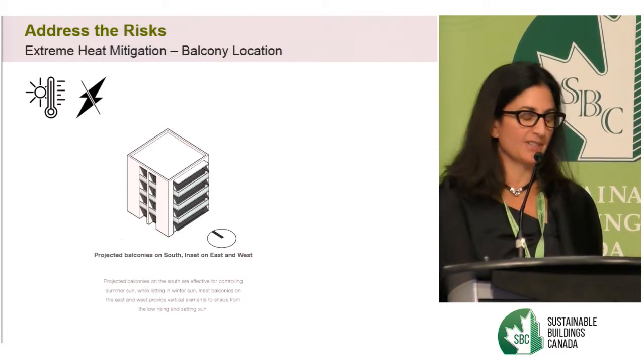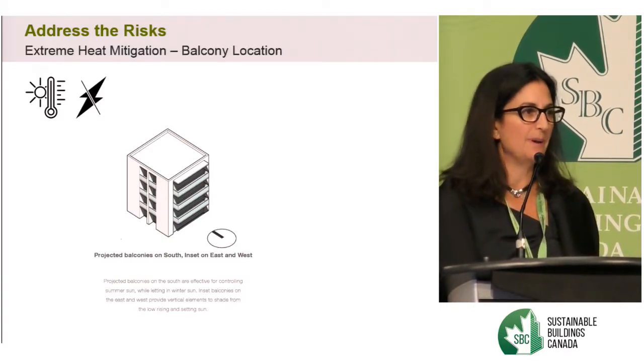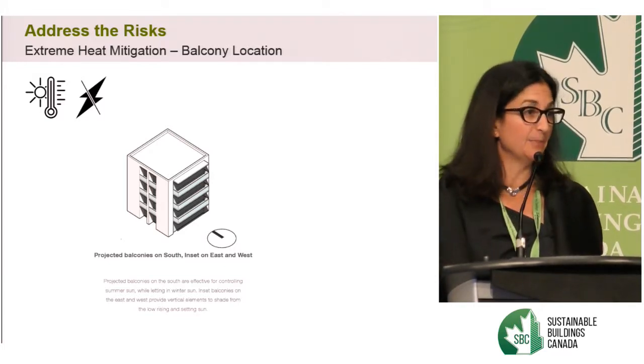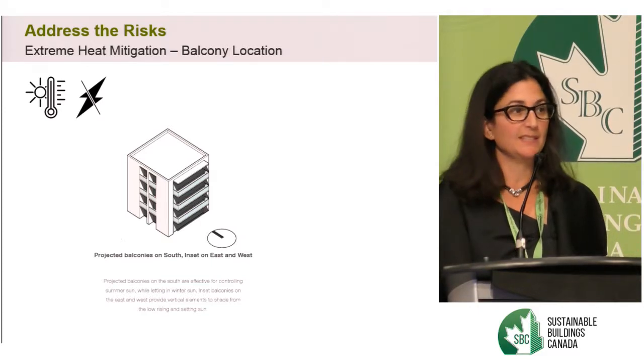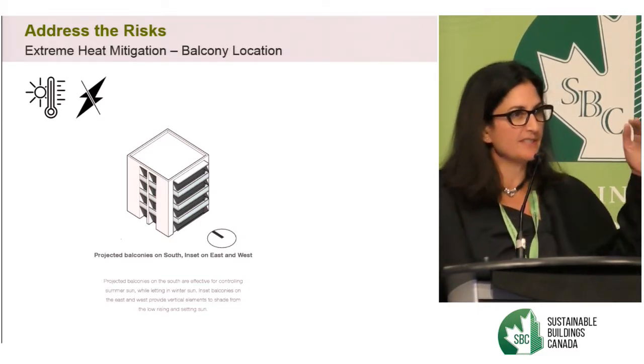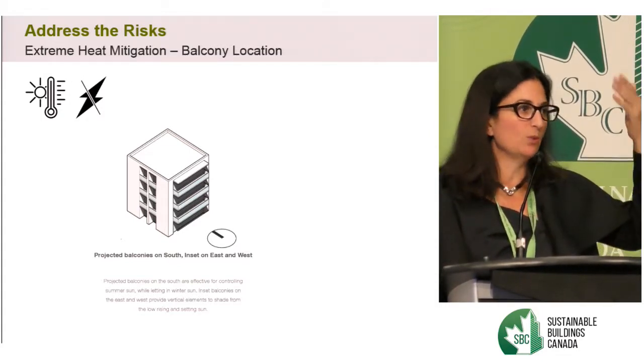Again, multi-unit residential, we do a lot of it. Thinking about where we put these things. So balconies. Balconies to me make a lot of sense on the south because they also provide the ability to passively shade. On the west, balconies don't do that much because your sun is coming in at a low sun angle, setting sun, hot day. Really, you want vertical elements.